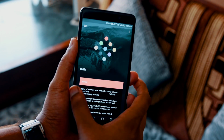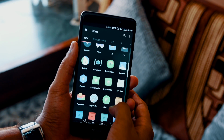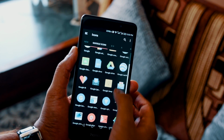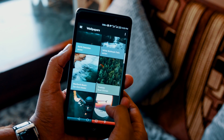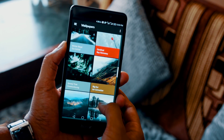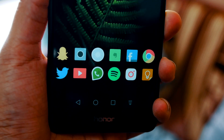Android is all about customization, and if you want to change the look of existing icons, then Delta is a very minimalistic pastel icon pack which you must try. It supports almost all the popular launchers and it's free of cost on the Play Store. Not just that, there is an option of wallpapers so you can have a look at them, and if you want, you can use them on your device. Overall, it's a great application and I would highly suggest you check it out.